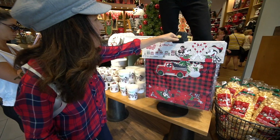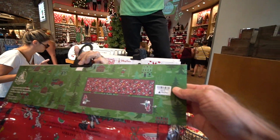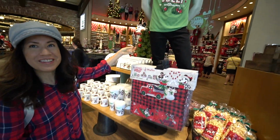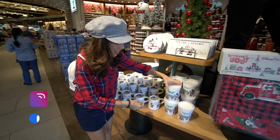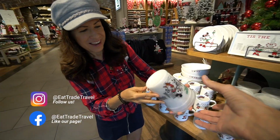How much is this? $60. I love the way they have Mickey and Minnie. Look at how cute with the candy cane shaped as a heart. Oh, Lovey, look at this shirt. We gotta try that on for you. It says $60. That's nice. So they have a whole collection. They even have little cotton candy.